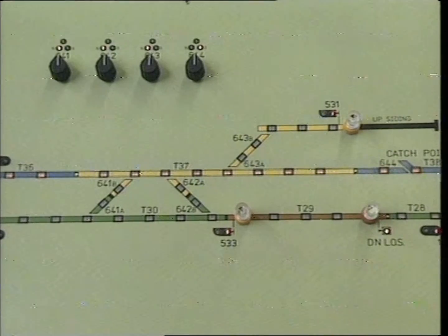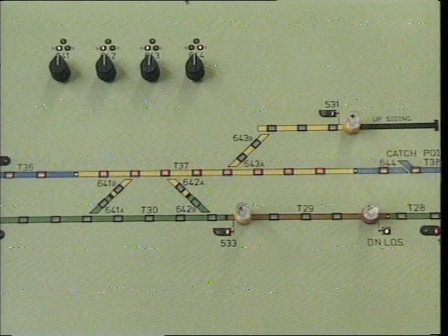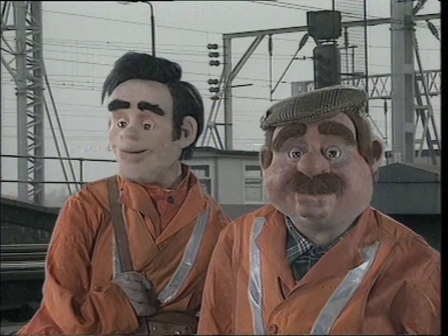Now, in the signal box, the track will show occupied. The signalman will know there is something on the track. A train, hopefully.